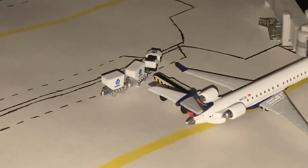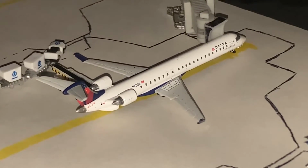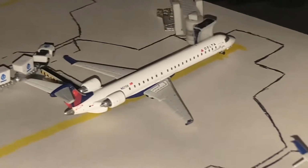It probably still wouldn't be unloading the baggage, but I'm not going to include a lot of GSE here because it just wouldn't be very realistic. I just wanted to include a little bit, so that's why that is there.